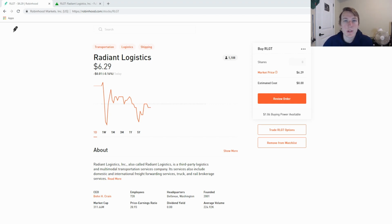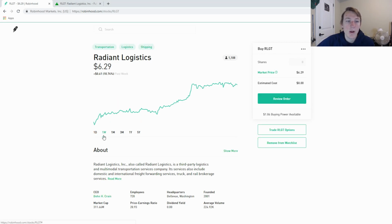So as you can see, the first stock on my list is Radiant Logistics, and they're obviously a transportation logistic company. What I look for first is to see their growth trend in the past year, is what I usually take into account, but obviously the all-time matters. So for the day, they're slightly down. The week, you can see a great trend here. They're up 10% this week. Really good growth for them.